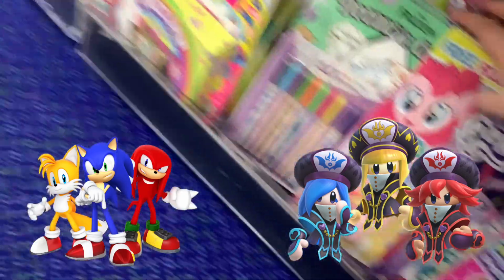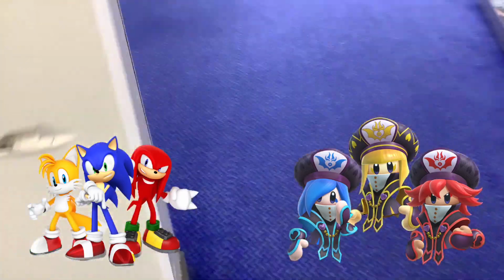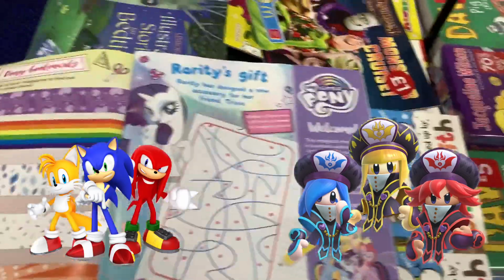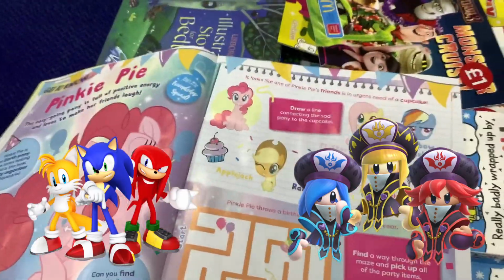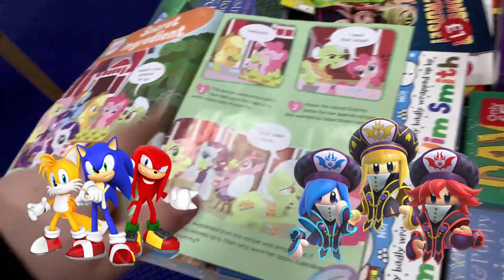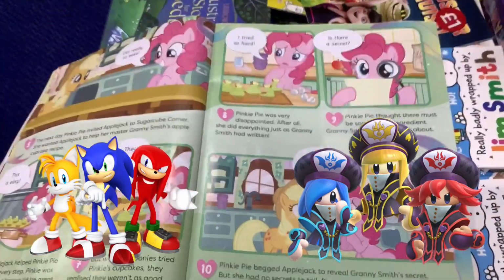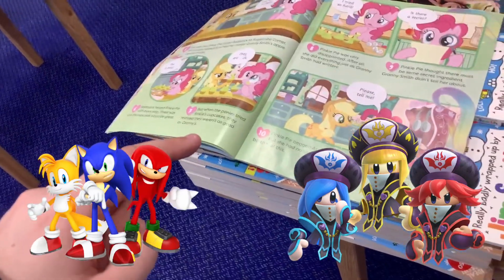New My Little Pony magazine. Wow, let's take a closer look, shall we? Let's see what we got. I'll place this magazine right here so we can have a little read together. All right, look, here's Verity, and look, all of the main six are finally here, and here is the story about it. It's called A Secret Ingredient. Let's see if we can find the Cutie Mark Crusaders somewhere in this magazine.